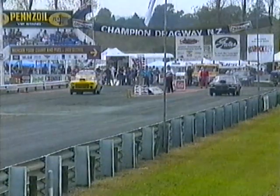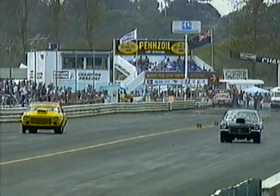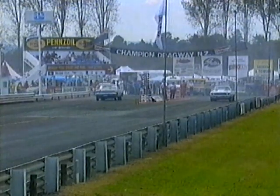Into the Dominion Road Pro Street competition now, and in the left lane, Linda Zarodny up against Dave Erickson. Dave Erickson finishing runner-up in this class last year. Looking to improve on that second last year, and he takes a win here with a 10.81 at 110 miles an hour.